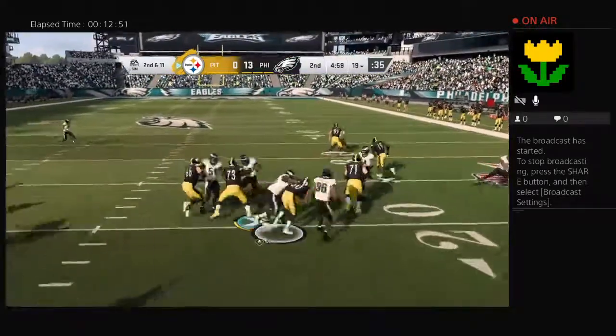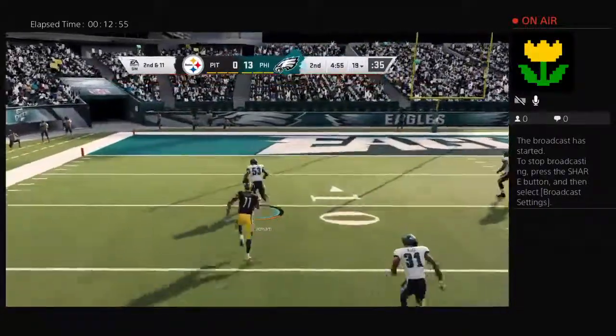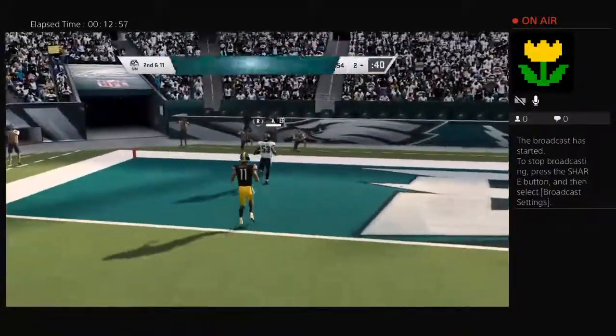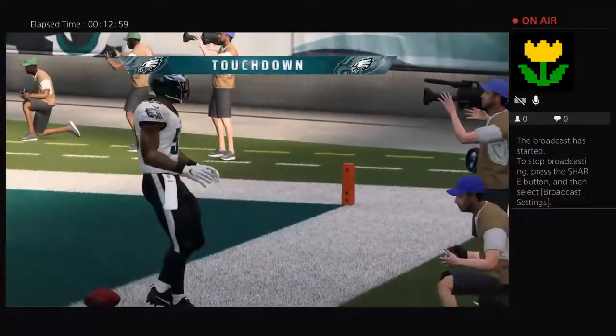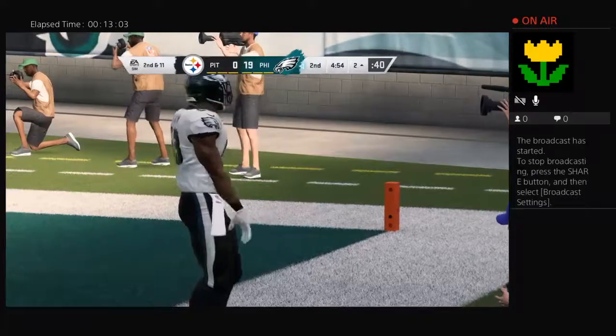On second down, Connor looking for space. And a loose football. And it's picked up by the Eagles. And he's in. Touchdown, Eagles. So that is now 2 fumble return touchdowns.